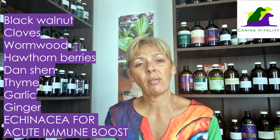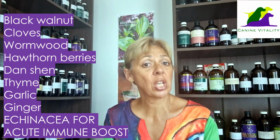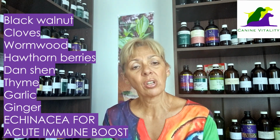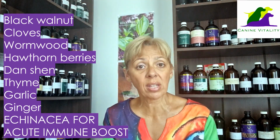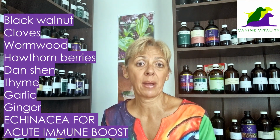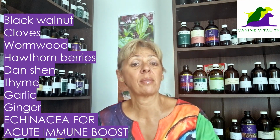Hawthorn berries is a powerful heart tonic which can really help strengthen the heart. Dan Shen is also another excellent cardiovascular herb that's going to help protect your dog's heart. And herbs such as thyme and garlic, of course, both have an impact on strengthening the immune system as well as being antimicrobial and antiparasitic, while ginger can help further support the heart, reducing inflammation.